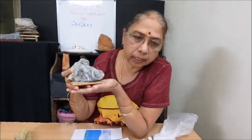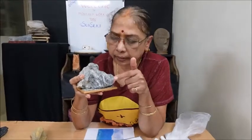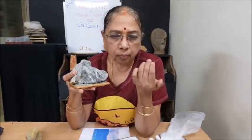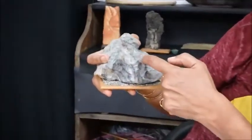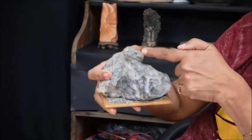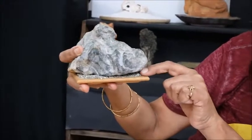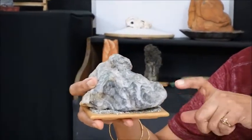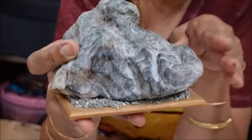That gives immense pleasure to keep on our table, on our shelf, and that is the beauty of the stone. That is appreciating the stones in a beautiful way. This resembles a mountain, and this will be a river, and this is a river, and you can see the structure of the stone. We made a base of Suiban, and we kept the base with sand resembling the same color. So this is the landscaping stone, one of the landscaping Suiseki.